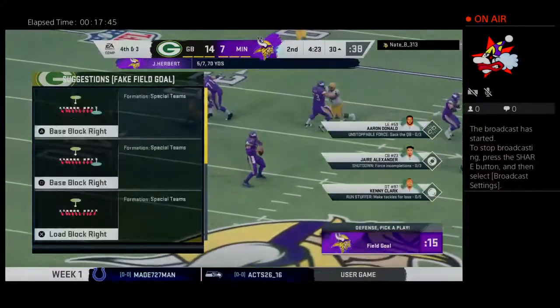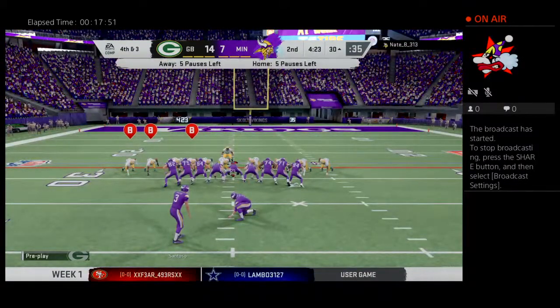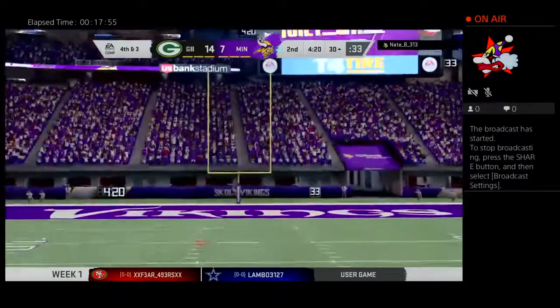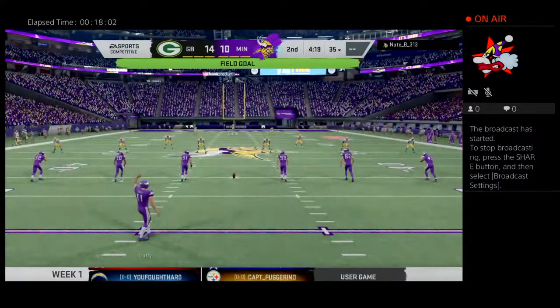Well, it's easy to see when we review this that the ball needs to come out quicker, because if you don't throw it right on the break, you bring a crowd of people into the equation. And that's why it got knocked away there. And this one looks good. It is good. Right down the pipe. And they'll cut the lead back down to 4 now at 14-10.